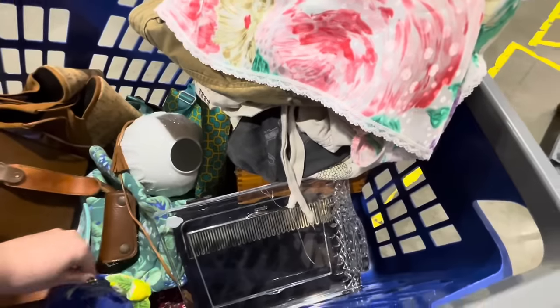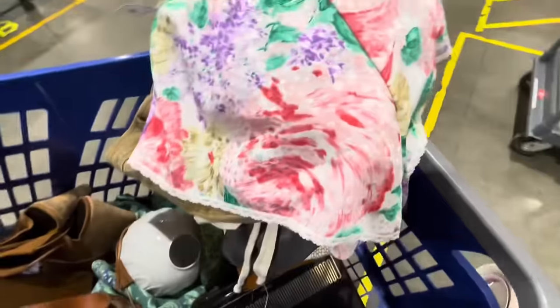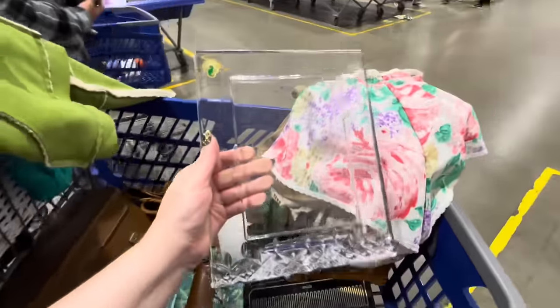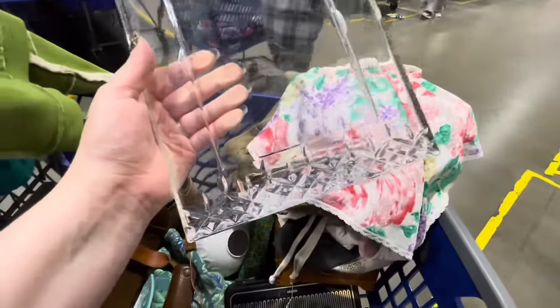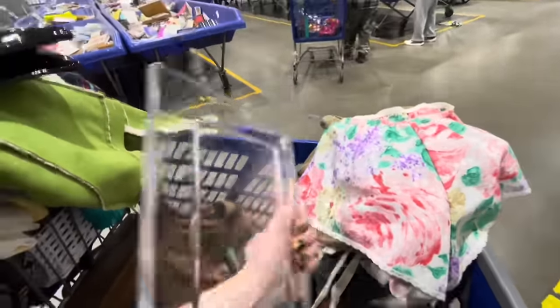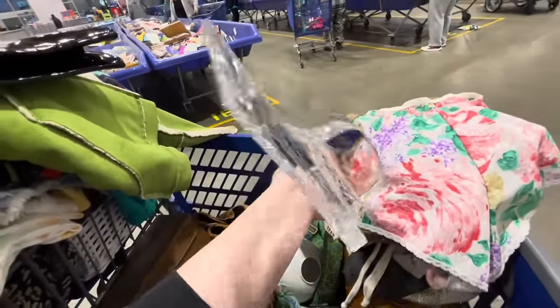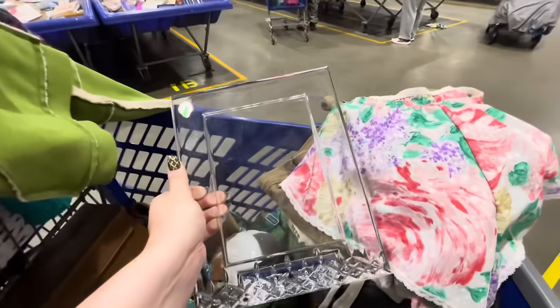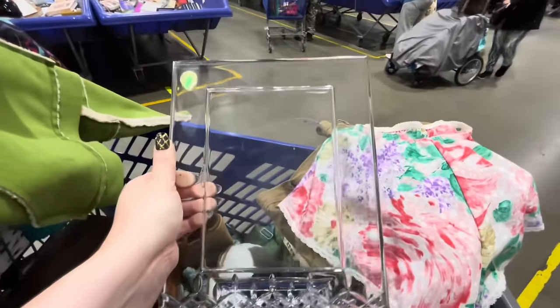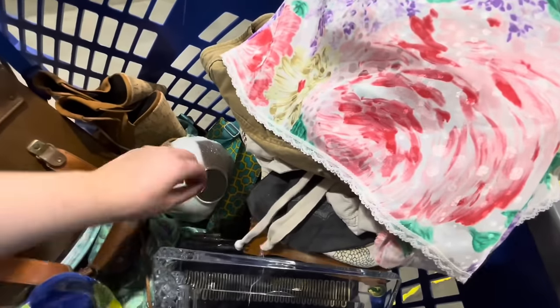Okay, ignore that. Next is a very heavy Waterford crystal. I'm getting some major fingerprints on it, but picture frame. It looks to have survived the bins, surprisingly. But we got that, which I'm going to need to put with all my breakables.